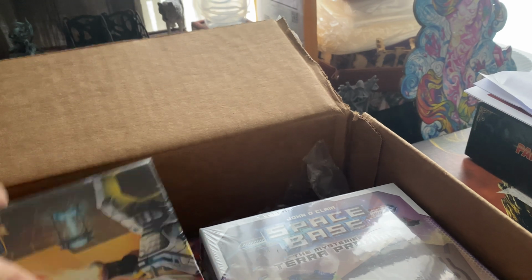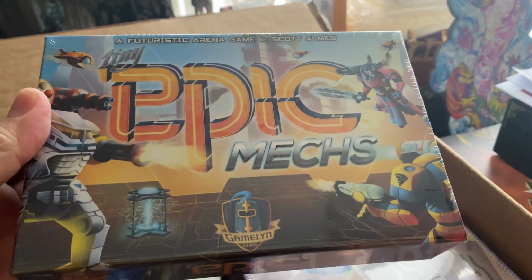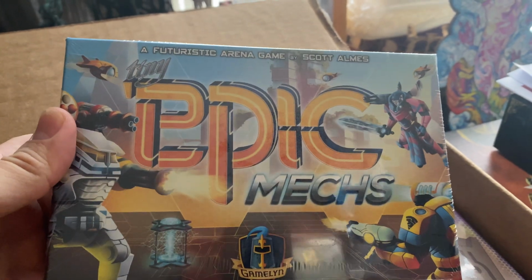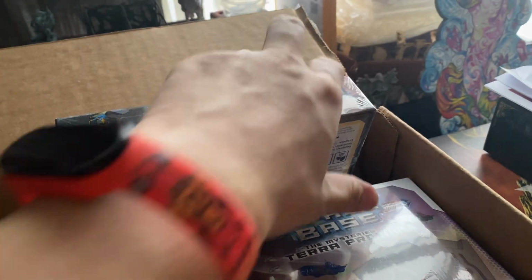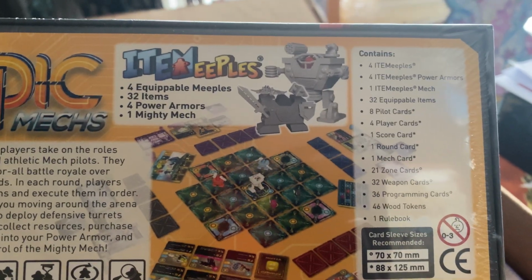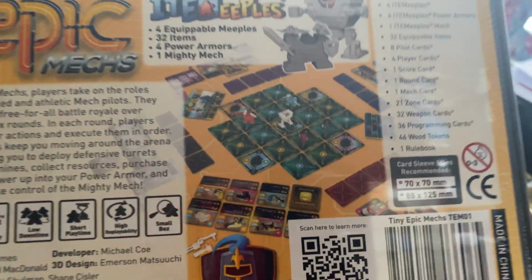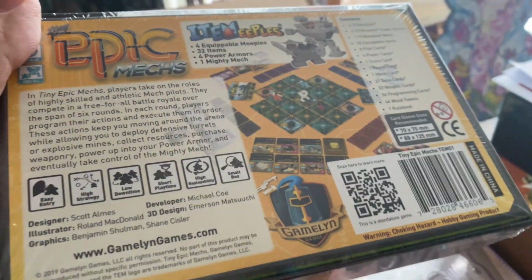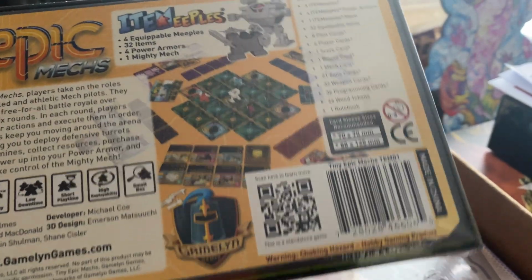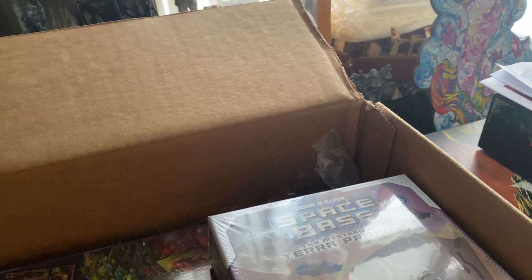I have another Tiny Epics game here, which is Tiny Epic Mechs. Okay, as you can see, Mechs gunning each other down in a futuristic arena. So this is also another one of the series where you have cute meeples of a mecha doing power armor and stuff, a typical arena kind of game, but packed in a very, very small box, which is available to bring around. And I think this is one of the better rated ones. There are quite a few other games in the series, but not all of them are highly rated.